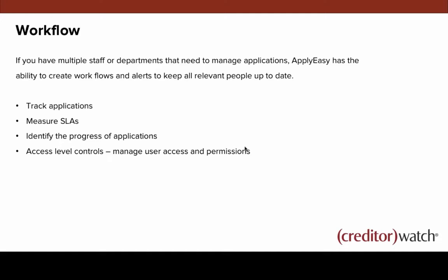From a workflow point of view, Apply Easy gives your staff the ability to set up workflows and track where applications are up to. If you've got multiple staff or departments that need to manage and process an application, for instance, it might come into credit, then go into sales or master data, then back to credit for the final approval. We have the ability to set up a workflow that allows your staff to send that around to each individual employee or department that is responsible for each step, and alert them via email or within Apply Easy. So it's great for tracking applications.